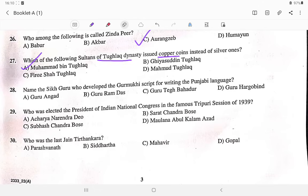So next, name the Sikh guru who developed the Gurmukhi script. Who developed Gurmukhi? Guru Angad Dev.